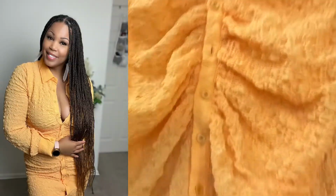This one is in an extra large. It's extremely stretchy, you guys. The one thing I didn't think, I didn't think it would fit. I wasn't sure if it would fit the arms, so I got an extra large. And it does. It fits the arms very comfortably.